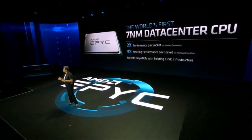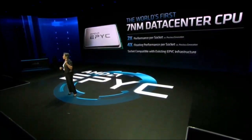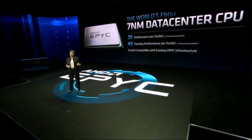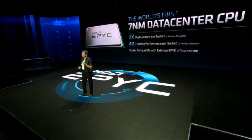We are seeing incredible performance gains compared to the current generation Epyc. Things like 4 times the floating point performance, double the compute performance per socket, and up to 64 cores and 128 threads per processor. And we use the same socket and the same platform as the current generation, which actually makes upgrading really easy. So all of these inflection points really create server performance in 2019 beyond what we've seen before.